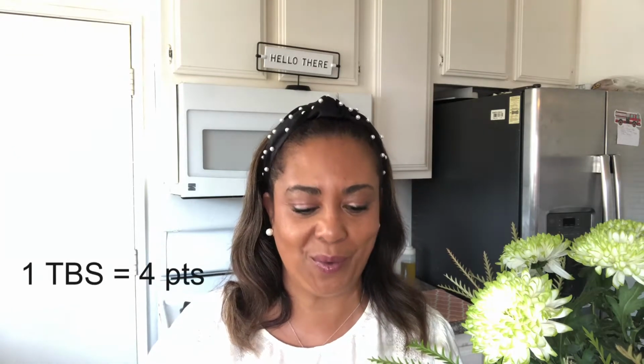Okay, what else did I get over at Aldi? I got some toasted sesame oil. I love to cook Asian dishes, and sesame oil is always a critical component, so I picked up some of that. And just like any oils, I would venture to say 1 tablespoon is 3 or 4 points. So you got to be careful with your oils, as we know in Weight Watchers.